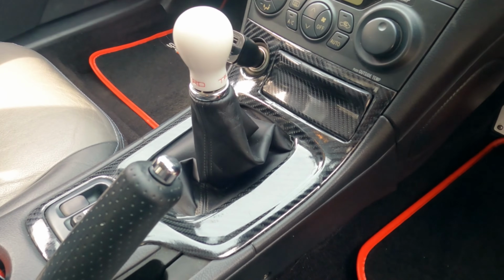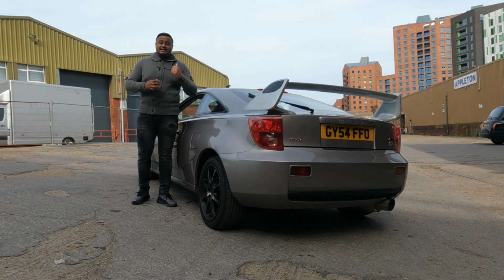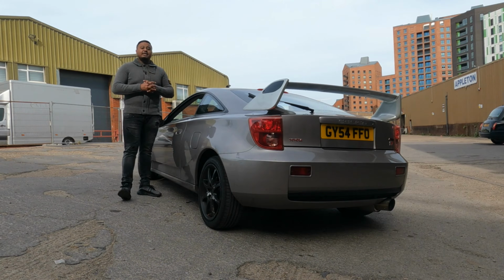It's paired with a 6-speed manual gearbox and it sends its power to the front wheels. There's two variants of the Celica. We've got the 1ZZ engine, as I mentioned earlier. Now this is the T-Sport. This has got 190 brake horsepower compared to 140 on the other one. They're both the same displacement, it's just that this one pushes a lot more power.